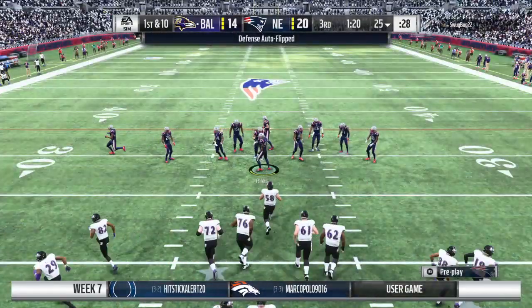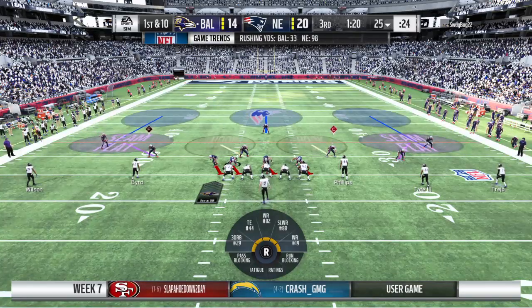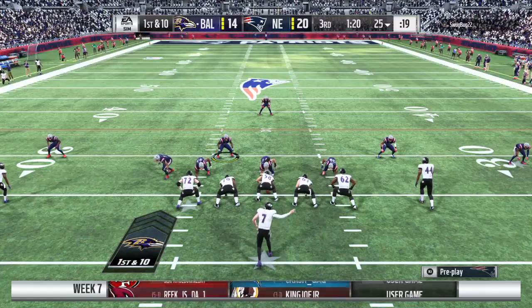All right, now, lucky 56. Gone, gone. Detroit, Detroit.